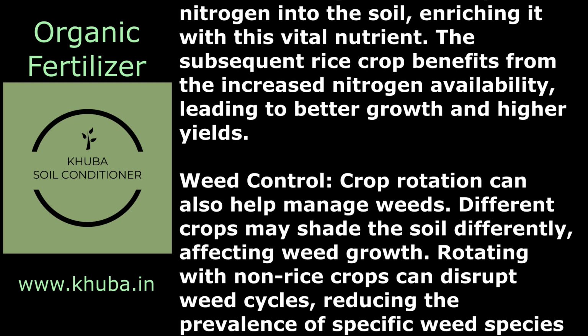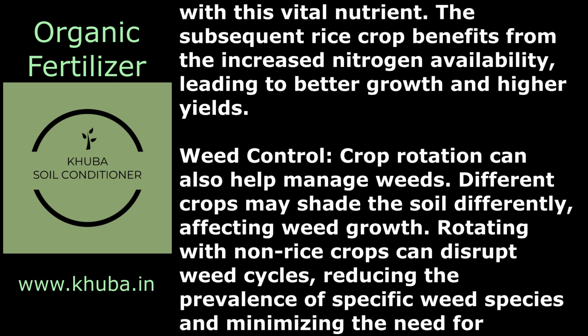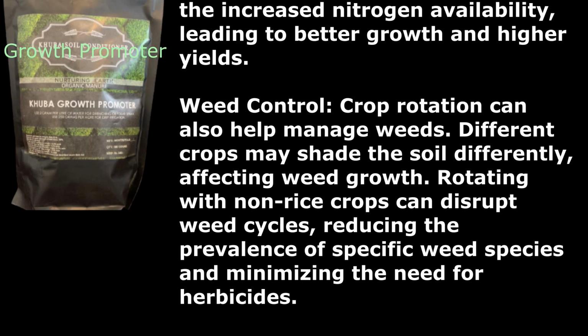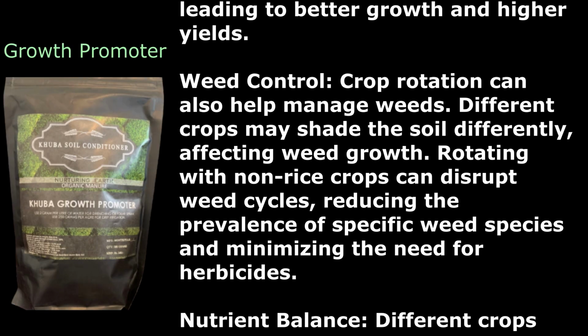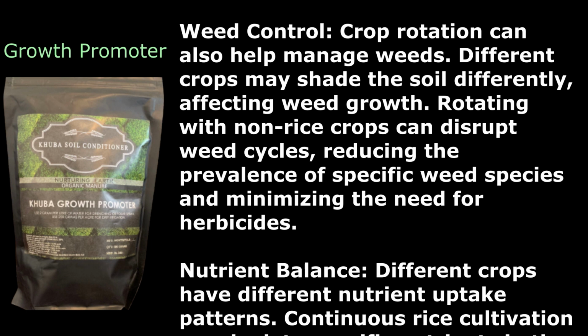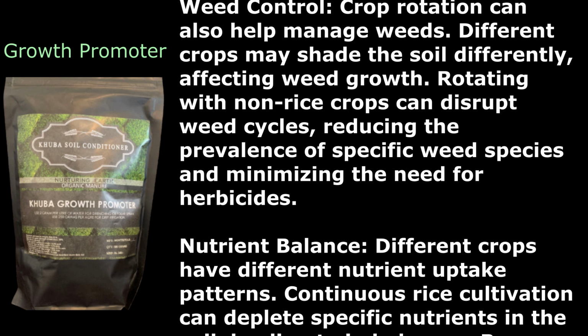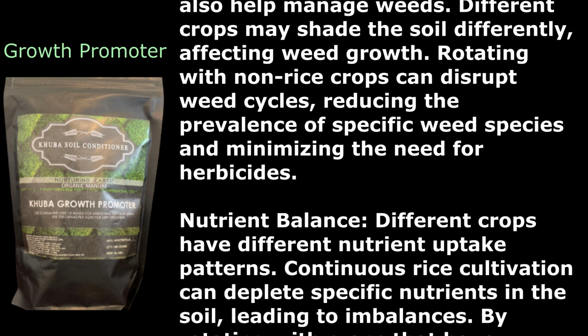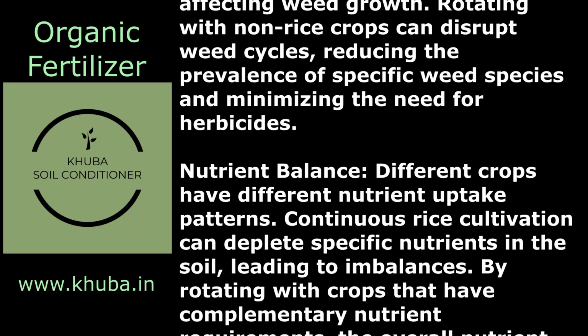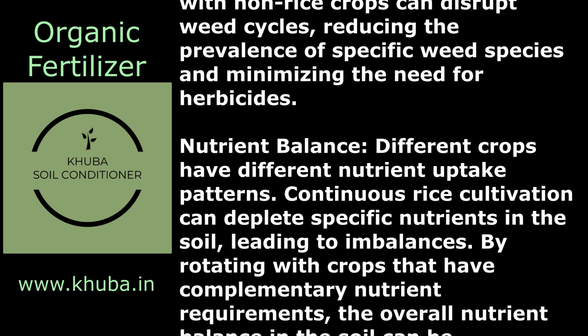Weed control. Crop rotation can also help manage weeds. Different crops may shade the soil differently, affecting weed growth. Rotating with non-rice crops can disrupt weed cycles, reducing the prevalence of specific weed species and minimizing the need for herbicides.